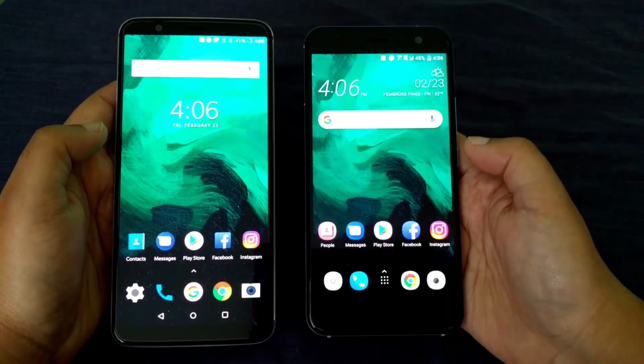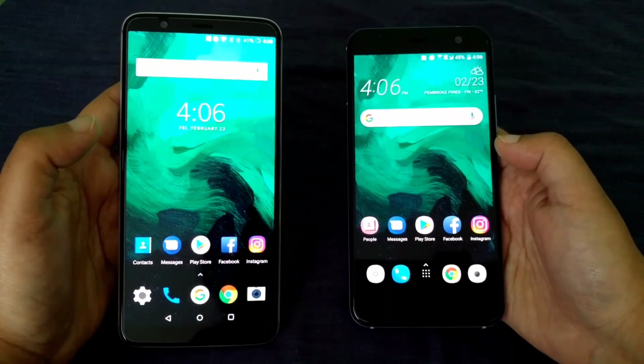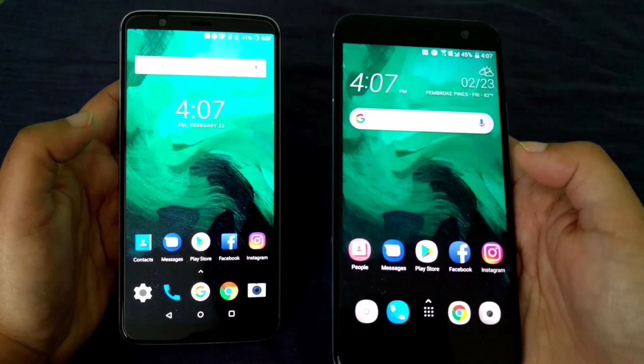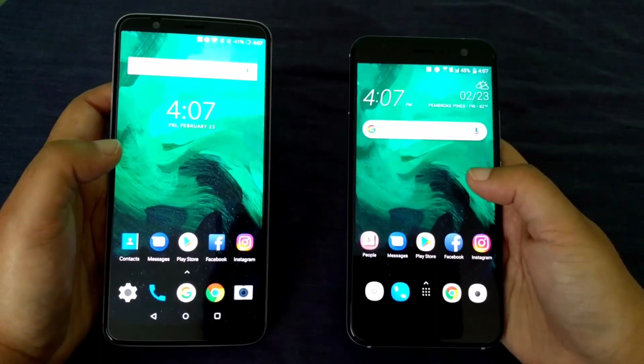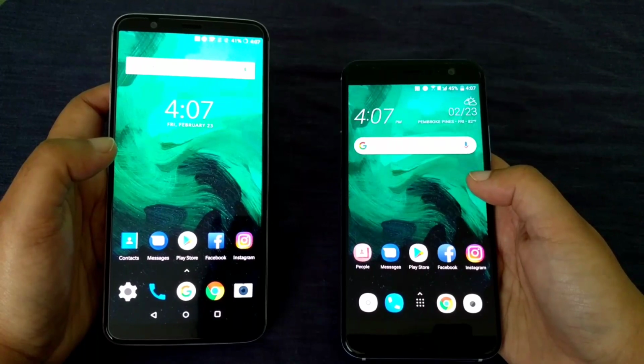So which phone is my favorite? Which phone would I choose? Okay, obviously I like both devices, but if you're gonna make me pick one, I'm going to pick the HTC right here. And again, the reasons for that are, I think the screen is just a little bit better. I think the audio is better. I think the camera is better.